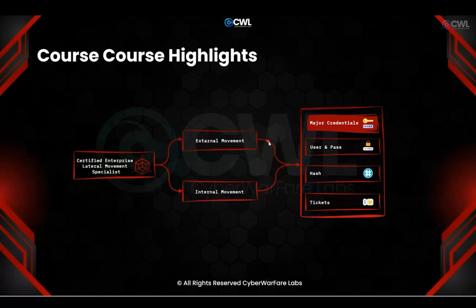There we have categorized every technique on the basis of the credentials that we have achieved. One is the user password, and hash and tickets, and there are a couple more. On the basis of these scenarios we have categorized all the techniques, like what you will do when you have the username and password. We have also discussed how you can get such credentials as well.